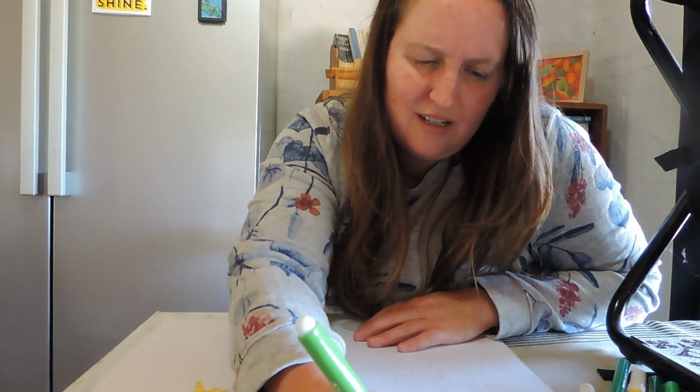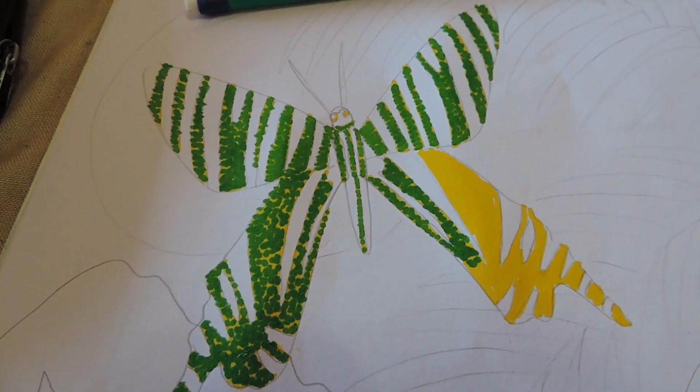It's a different technique, but I haven't really done too much like this before, but you know, trial and error and all that, and just trying things out. And that's what I love about art, is there's so many different ways to do it, and yeah, it's really exciting and fun. That's how it is looking so far.